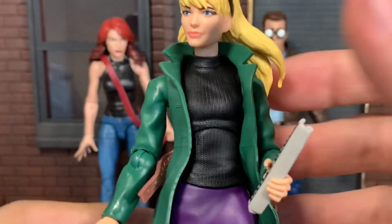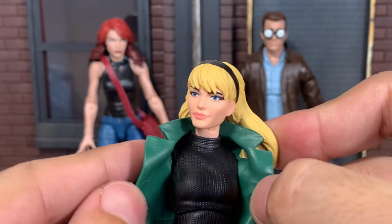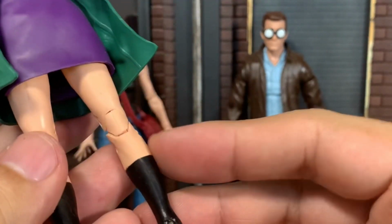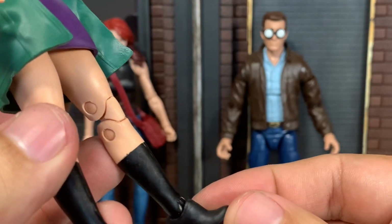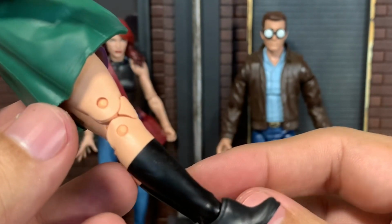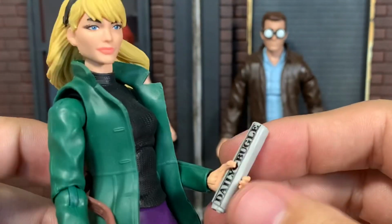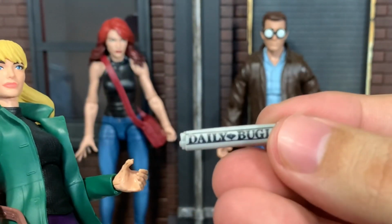Oh man, texture to her, what I'm assuming is a sweater underneath. Purple skirt. Skin tone looks great. Almost knee-high socks, and boots, rather, right? These should be boots. Yeah, man. Accessories include this rolled up Daily Bugle.